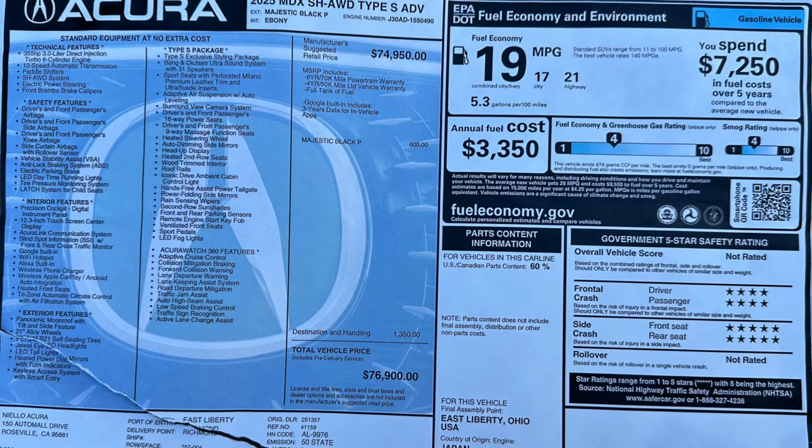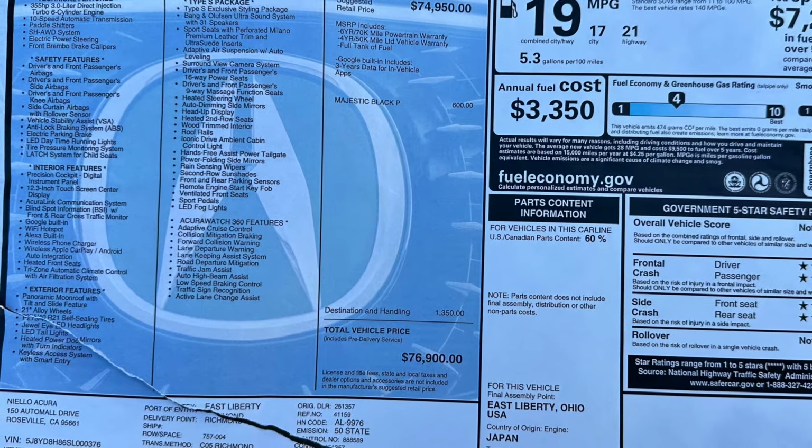Now, this car is coming in at around $77,000 minus like $100, I forget, minus 90 bucks. You guys be the judge.